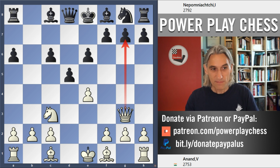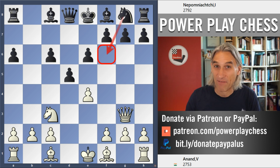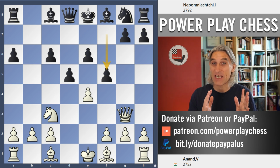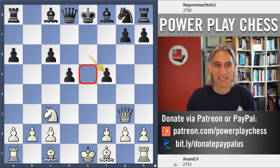Now, of course, as one would expect, a simple developing move like knight f6 is normal here, but Nepo played f5. Now that's an outrageous move, making yet another pawn move. But also, after this exchange, you can see that there is a big hole on e5.